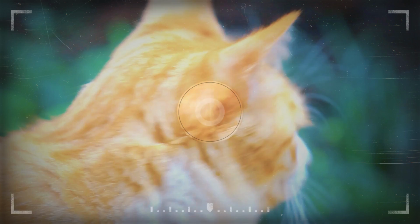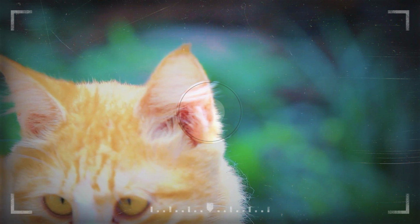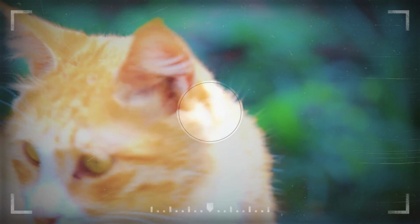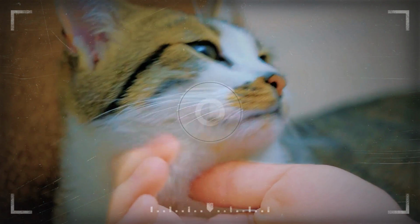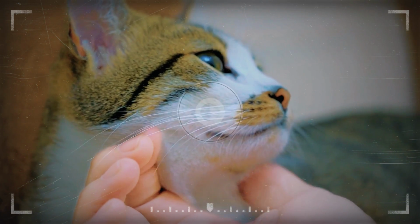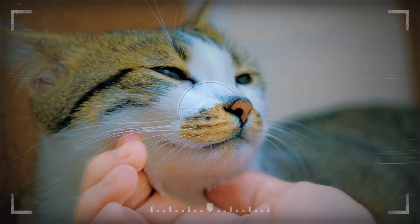The tail also says a lot about how a cat feels. If they raise their tail with a slight curve at the tip, it's a sign they are happy to see you. But if the tail is low or swaying rapidly from side to side, this could indicate irritation or frustration. And if the tail is fully bristled, it signals fear or an attempt to protect themselves. They're trying to look bigger to ward off a threat.